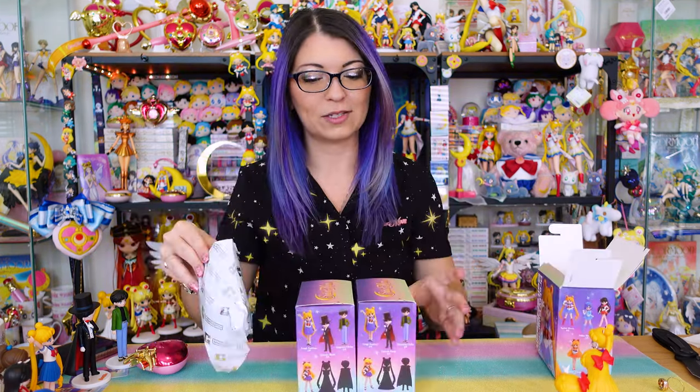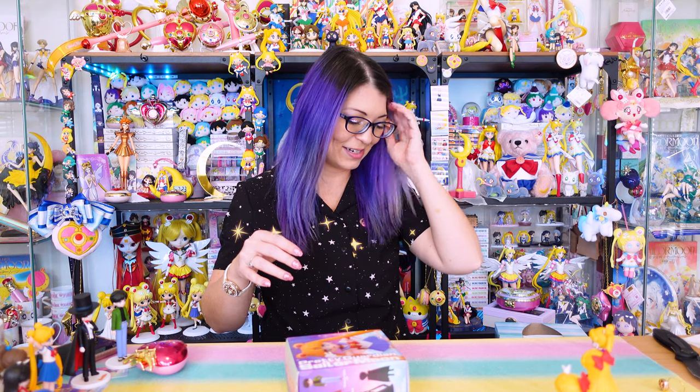Okay, so we still have three more boxes. Will we get another full box of commons? Or will we get any of the chases? Sailor V, two left. Let's find out what we got. Oh, it's another Mamoru. Who are we missing? Sailor V? No, Sailor, maybe this is another Sailor Moon. That would be very funny if the last one is also a Sailor Moon, given that I was so nervous that I wouldn't get one.